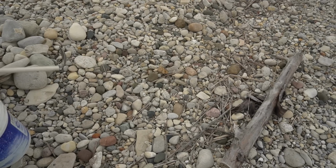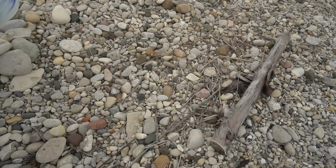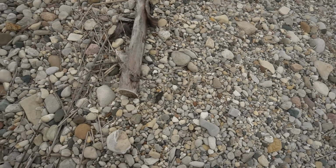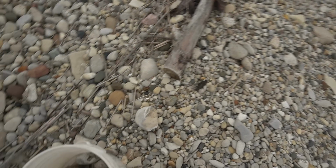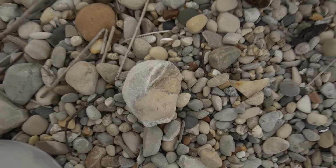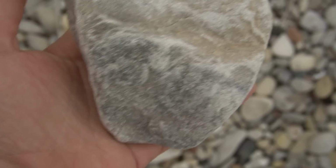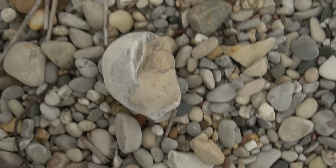We stepped up to the dry stuff here. Rob was saying it's sometimes a little easier to spot some banded shirt. I wouldn't mind finding a nice piece of banded shirt today. But I did notice this up here, which is pretty cool. Look at the brachiopod embedded in the rock right there. It's a huge one too. Just embedded in limestone. That's a pretty cool rock right there.